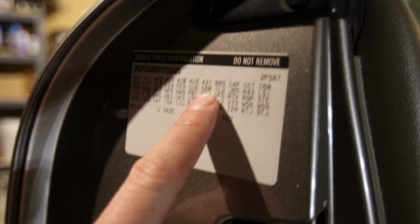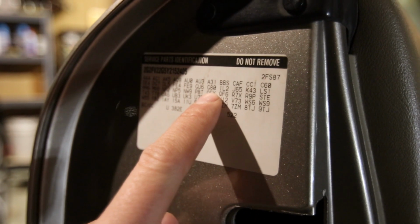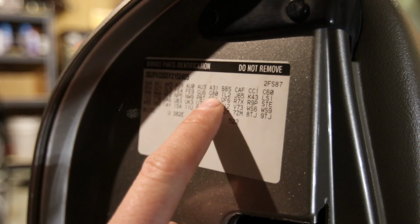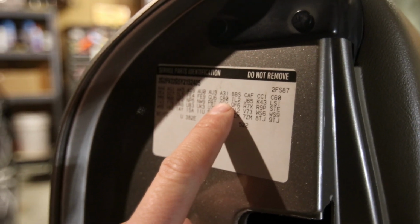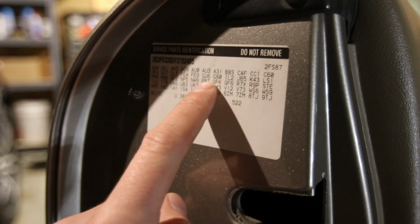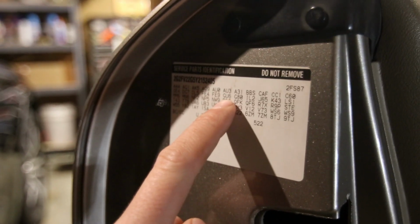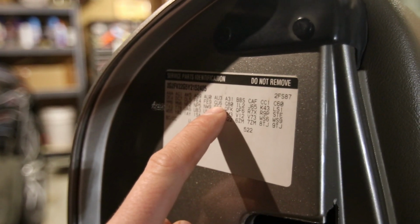G80 is a limited slip designation on, I believe, all GM products, cars, trucks, everything. Could be wrong, but I think if you even look on your Silverado or Sierra truck, you'll see the same thing. I don't know that the RPO code changes, but you'll also see GU6. We're going to look this up in a second, but this is going to be what gear ratio I have in the back of my car.